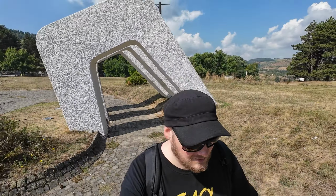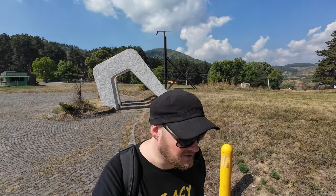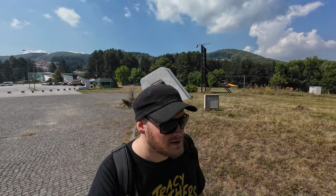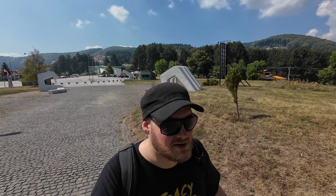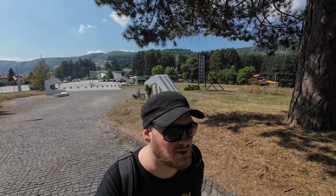As I pass through our first glimpse of the architectural oddities that await us up on top of this hill, we now approach the Macedonium, or the Ilinden Monument. A space age Yugoslavian design, I think from the 1970s. And it's quite possible that someone was tripping on acid when they made it.